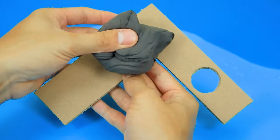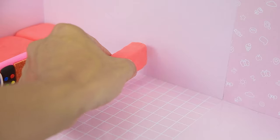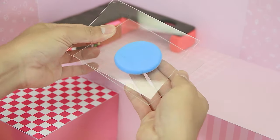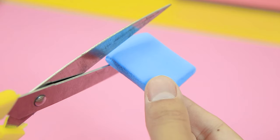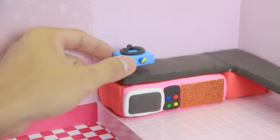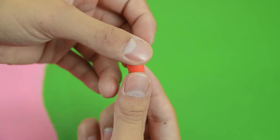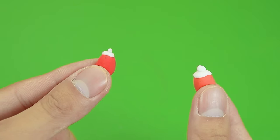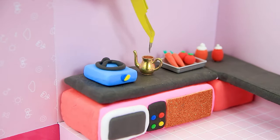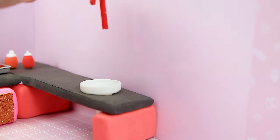Mix black and white clay to make surface kitchen cabinet. Kitchen cabinet is finished. Next, I will make gas stove and a few tiny things to fill empty kitchen cabinet. Sink by using water bottle cap. See it? My sink is so cute.